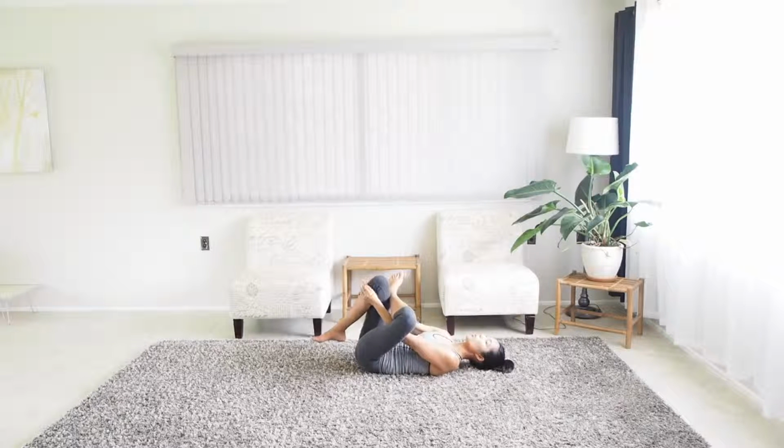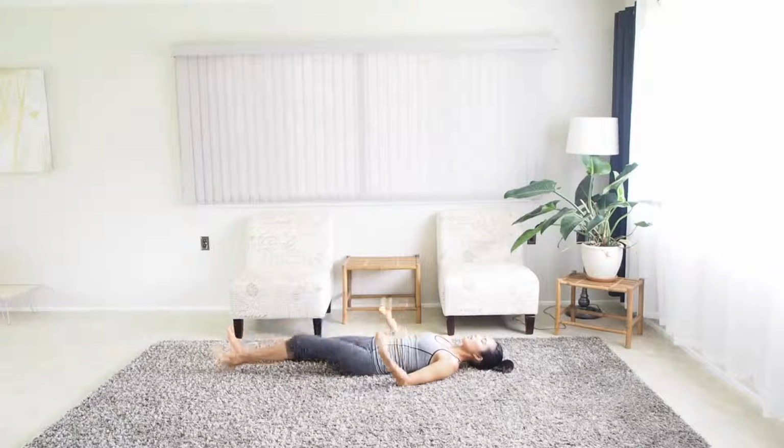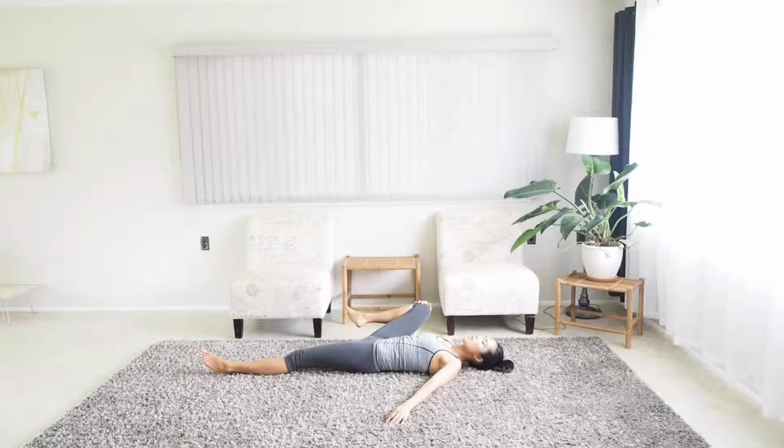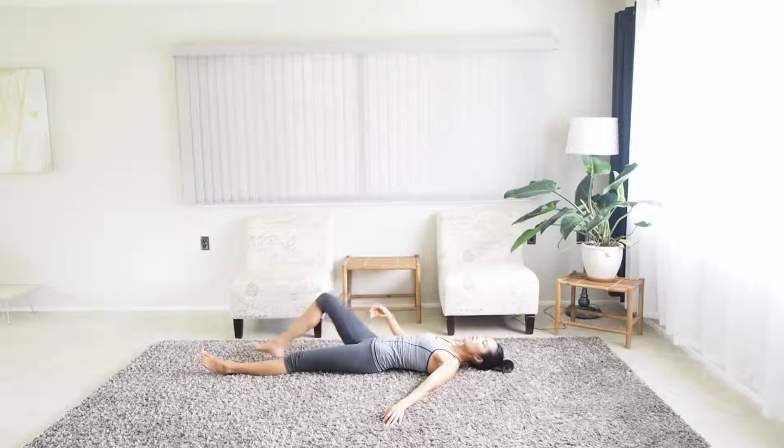And one of the greatest poses for pregnancy, laying down poses, is the wind freeing pose. So you're going to bend that knee up and just gently bring that knee to your chest. Nice deep breaths here. Open it up a little bit, bringing that knee out to the side before switching sides.